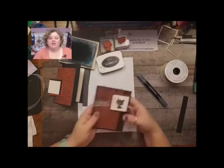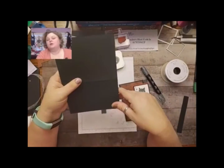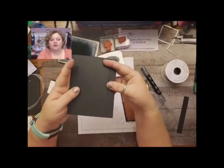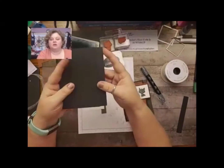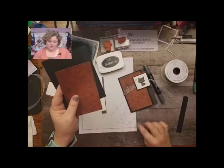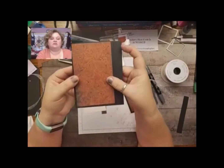All right, so it is basically this. You're going to cut the regular cardstock card front at 5.5, but instead of the full 8.5, you're going to cut it at 7 3/4. So if you already have your black card bases made, you just want to cut 3/4 off the front panel. It's just like that. You're going to open it up, and then you're going to cut your DSP panel to 5 1/4 by 3 1/4. That's going to go right here on the front like that.